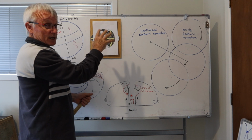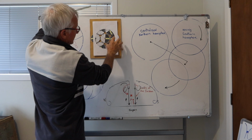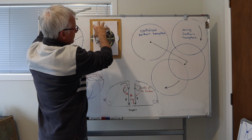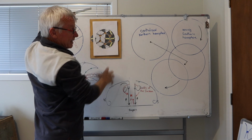this isn't to scale. There's a couple of things that need to be done in a later model, maybe one day. The southern field is a lot bigger. It's a 2 to 3 ratio, so they're a lot bigger. So you can imagine these bigger. They're all overlapping, just like a daisy flower. Okay.